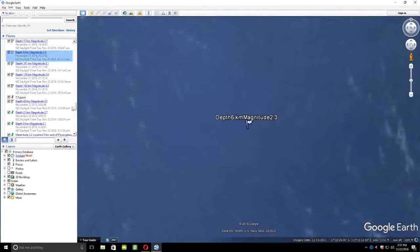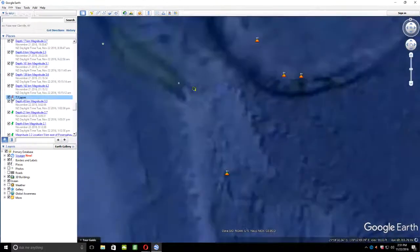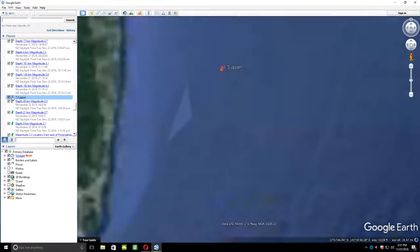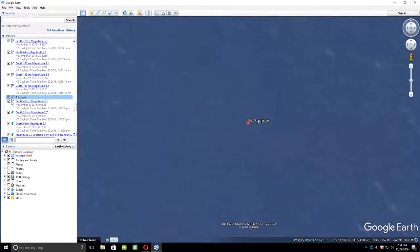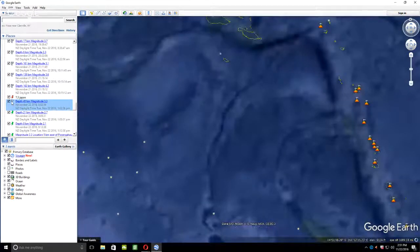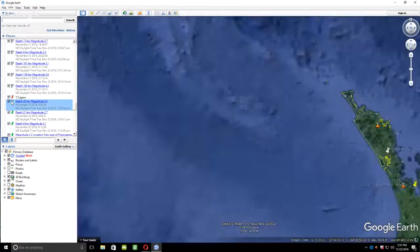Okay, we'll start where the 7.3 in Japan was. You notice there was a 7.3 in Japan, which was followed with New Zealand, which was a 3.3 at 45 kilometers depth. That was the first one that started after that.